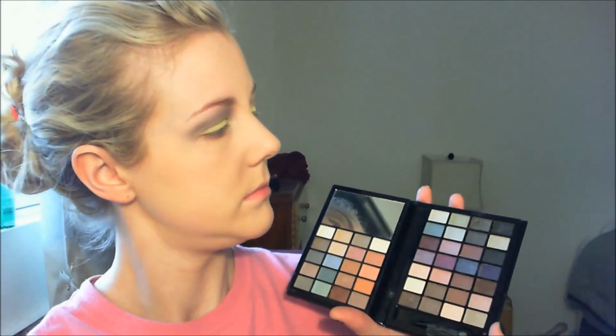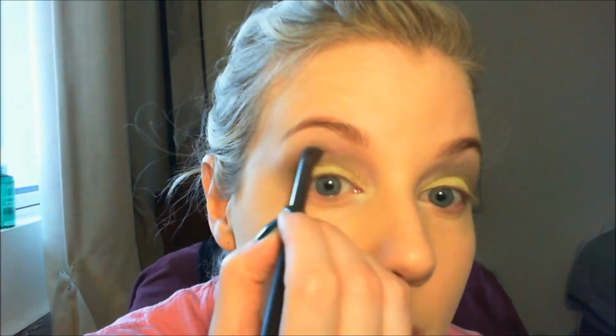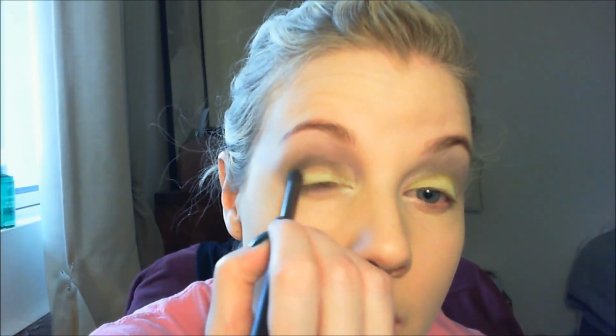And then the next color, also from the e.l.f. palette, I'm going to use the Quo Professional Crease Blender. And I'm using kind of a charcoal black color. And it's got a tinge of sparkle in it. That I'm just going to deposit right into my crease, just for some added definition. And kind of draw it down into the corner of your eye as well. Not too much. You don't want to cover up a lot of the yellow.